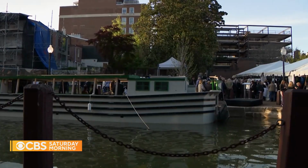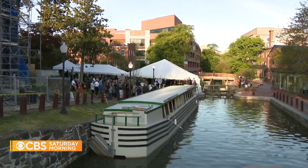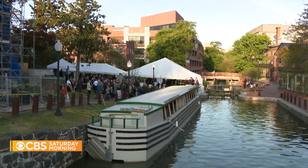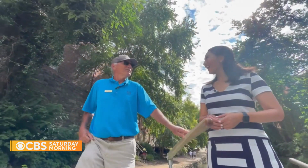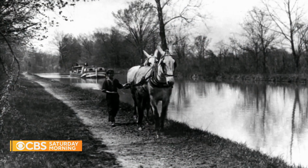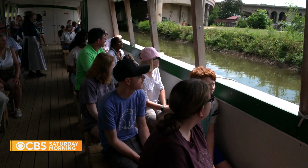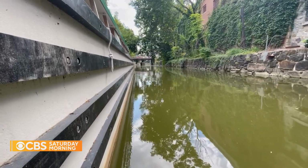This spring, a tour recreating the first mile returned after 11 years as part of a massive restoration. Were you nervous when you took this first ride out? Oh, absolutely. Terrifying. It's a lot of boat. I mean, it's 80 feet long and 13 feet wide, and that pass we're going to be going through is probably about 16 feet wide. Powered by electric motors rather than the mules that traditionally guided a boat, it tops out at a brisk 2 miles per hour. But history takes its time.